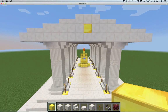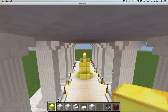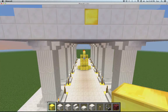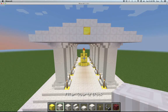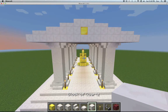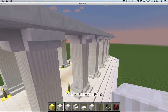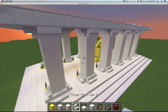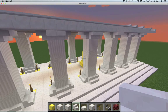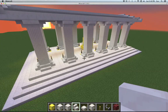And now that we've talked about the real Parthenon, we are going to take a look at my Parthenon. Here, as you can see, in Minecraft, there isn't marble. So I took quartz to build a Parthenon instead. I used pillar quartz blocks and chisel quartz blocks for the pillars, as well as stairs, and put them on the top and the bottom of the pillars. I then used quartz slabs for the roof and the floor.